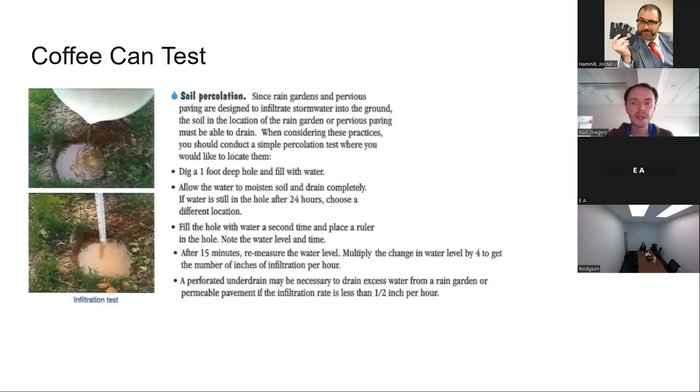Okay, so we've done all the planning. You've done your math. You've put away your calculator. Now it's time to pick up a shovel and do the coffee can test. This is to make sure that water will indeed percolate through the ground where you want this garden. So you could do this tomorrow, noon tomorrow, you go out, you dig a 1 foot hole about the size of a coffee can, 1 foot down, you fill that sucker up with water the whole way to the top, and you walk away.